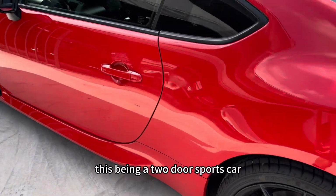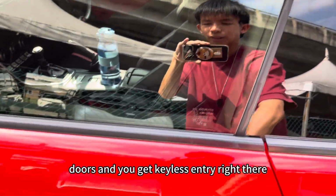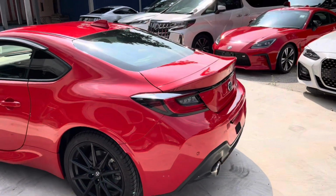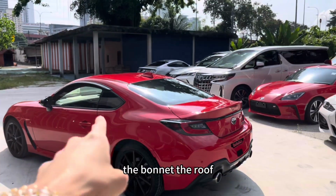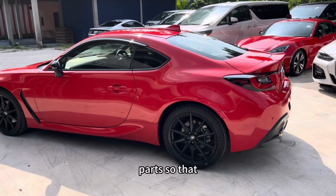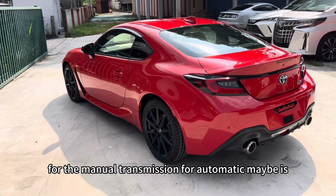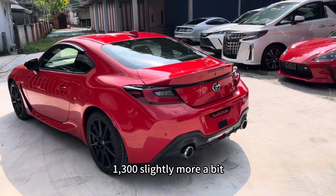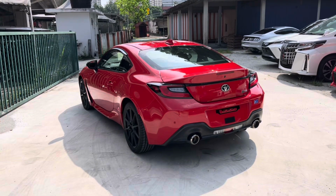This being a two-door sports car, you get frameless doors and you get keyless entry right there. And to reduce the weight of this car, the bonnet, the roof and the rear actually use a lot of aluminium parts so that the weight of this car is not more than 1.3 tons for the manual transmission. Auto, it may be slightly more than 1,300, but in the end of the day, this is still a lightweight sports car for you to have fun.